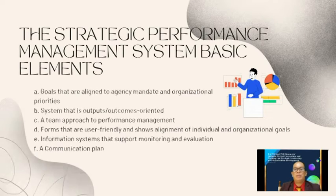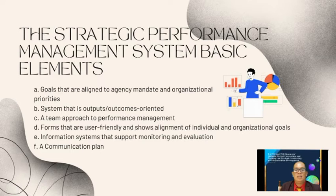The Strategic Performance Management System basic elements. These are the basic elements: Number 1, goals that are aligned to agency mandate and organizational priorities. Number 2, a system that is outcomes oriented. Number 3, a team approach to performance management, followed by forms that are user-friendly and show alignment of individual and organizational goals. Then information systems that support monitoring and evaluation. And lastly, a communication plan.